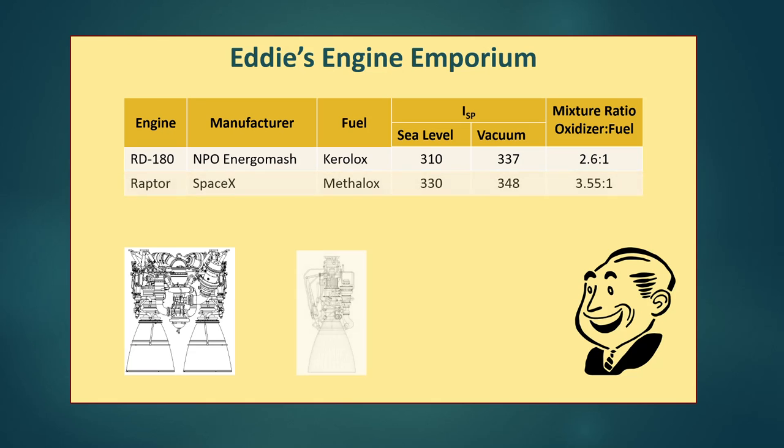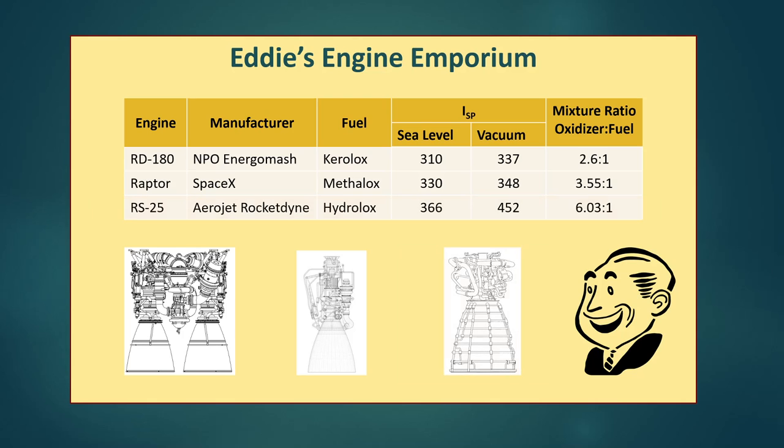The second engine Eddie came up with is SpaceX's Raptor. This is a Methalox engine, so it uses liquid methane, liquid oxygen. And then finally, the third engine he came up with is the RS-25. This was the main engine for the space shuttle. It's made by Aerojet Rocketdyne, and it is a hydrolox engine, or liquid hydrogen, liquid oxygen.